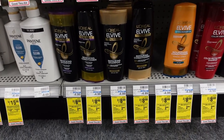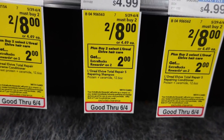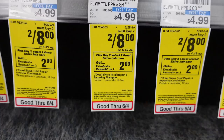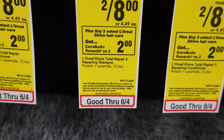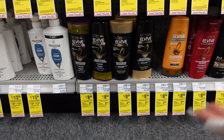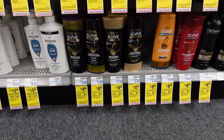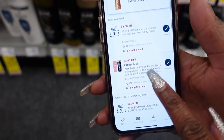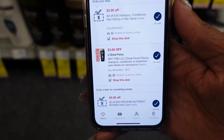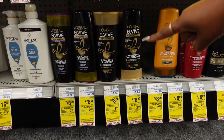Check this out. If you get in on these tags, you'll see that the L'Oreal Elvive is on sale 2 for $8 this week. Plus, when you buy two, it tells us right here that you get $2 back. So we're going to buy two for $8, and we know we're already going to get $2 back, but we don't want to spend $8 just to get $2 back, right? So this is what we're going to do. Check this out on your CVS app. You should have a coupon just like this for $3 off when you buy two. So let's factor in that $3 off coupon with this deal.